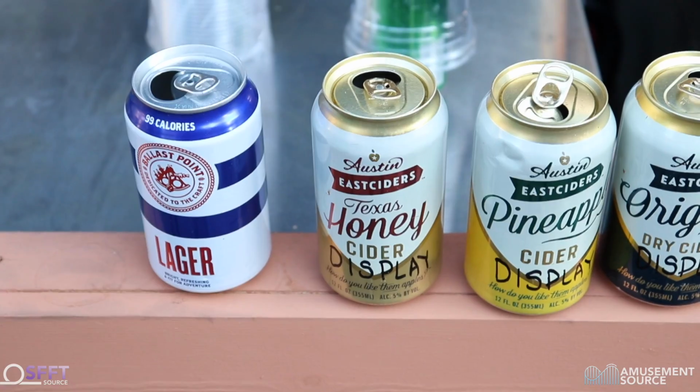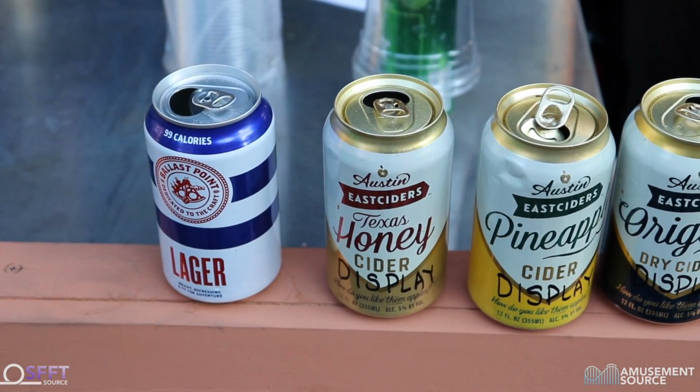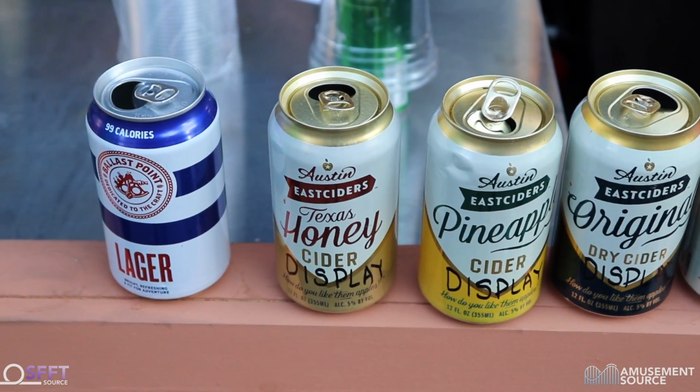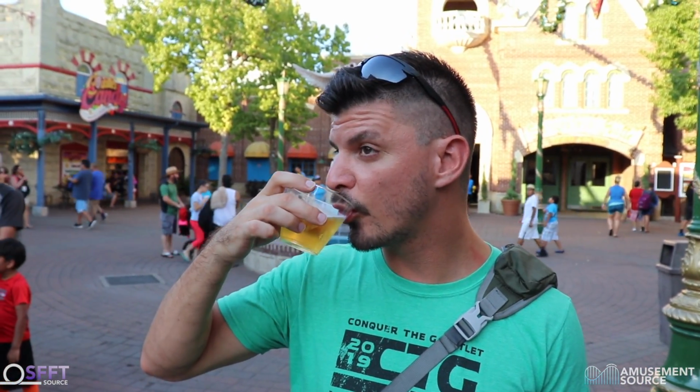Wow. Nice. Refreshing. Up next, Adam is going to try this Texas Honey Cider from Austin East Ciders. So we'll see what he thinks. All right, Adam, let's give it a swig. All right, Adam's our beer person now. I might be tapped out on the beer. We're going to take that one next.